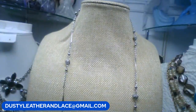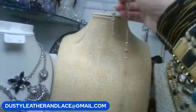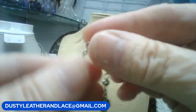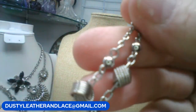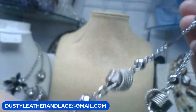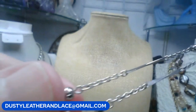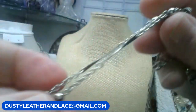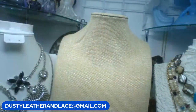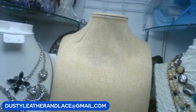the last one of this bunch is just a really pretty chain. It is a spring ring vintage. It's a nice long one, but look, it has the silver tone knots. It's a really nice chain. It's like brand new, even though it's vintage. And I'll give you a length on it. All of these look good layered as well. Okay, the length is 26 inches on that.